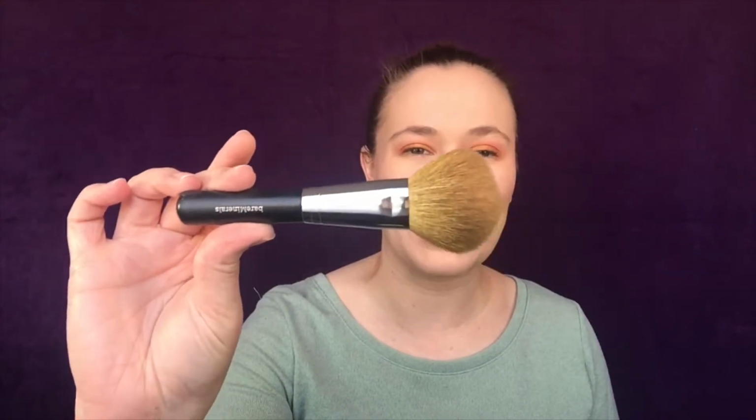Two tools I used up. This one is getting kind of grody. This is from Ulla Henriksen. It came with my masking set. It's just a sponge, so once you get done with your masks and you're trying to wash it off, you use the sponge to get them off. The other thing is from Bare Minerals.